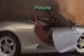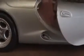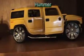First up is the Porsche. Nice interior in there. Decent rims. Decent muffler. Okay, let's move on. Two, the big yellow school bus. The Hummer with spinners.